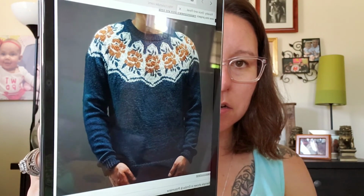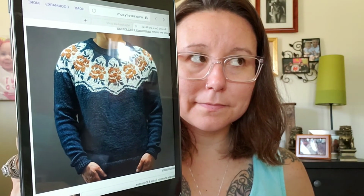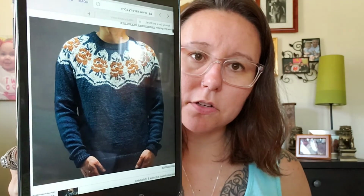I think a gray sweater with like a cream yoke and like bright red flowers. Like dark blood red flowers. That's what I'm thinking. And Jamieson and Smith offers a ton of colorways in that yarn. So I feel like maybe I should let him pick out the colors. I have a better chance of him wearing it. And then it won't be our divorce sweater. Isn't that what they say? Like you knit your man a sweater and then it's over. Yeah. I'm making him the sweater. This is happening.